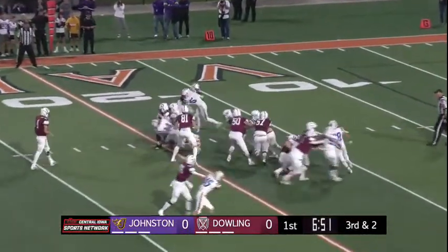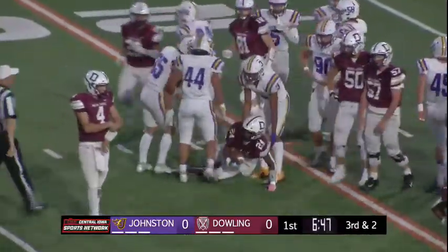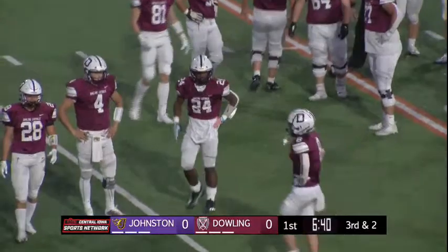Handoff once again, Rashad Davis. This time he's stacked up and he tries to go over to left tackle where Kyle Rockers and Cade Batterton were, but he was stood up by the Johnston right defensive end and tackle over there. And nice heads up job there.